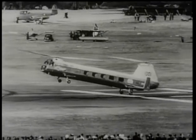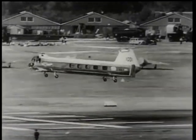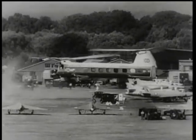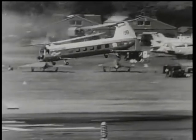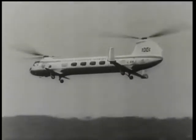And the helicopters. Here's the Bristol 173, or rotorcoach, with twin engines. Pilots demonstrating its ability to use small, enclosed spaces. This year, the 173 appears in new form with small stub wings which take 30% of the load off the rotors.